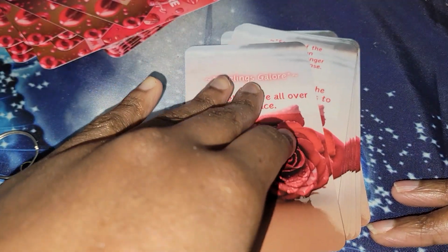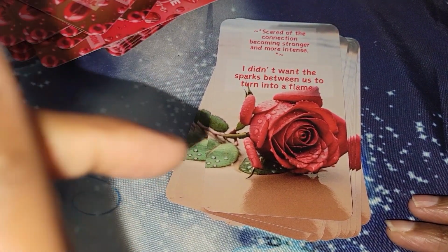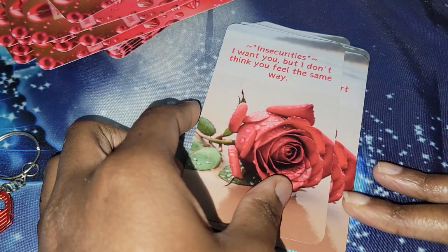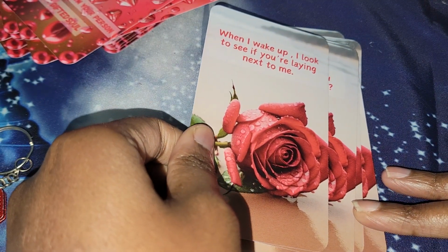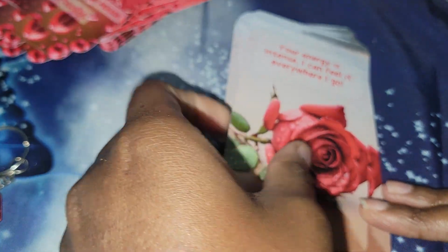My feelings are all over the place. Scared of the connection becoming stronger and more intense. I didn't want the sparks between us to turn into a flame. Insecurities. I want you, but I don't think you feel the same way. I can hear your heart crying out for me. When I wake up, I look to see if you're laying next to me. Can I trust you with my secrets? Your energy is intense. I can feel it everywhere I go.